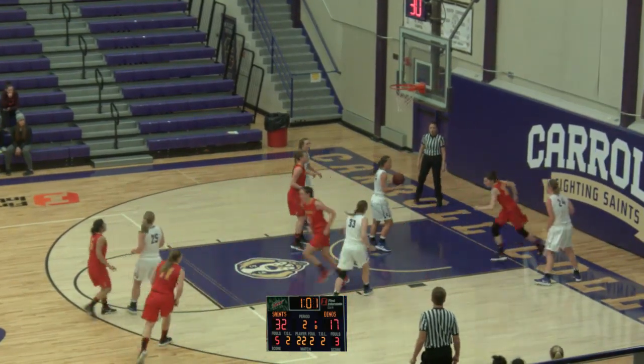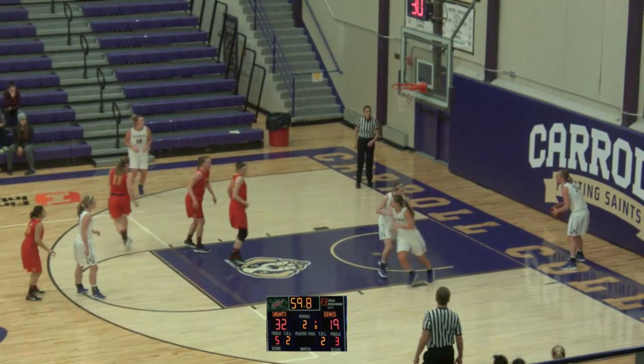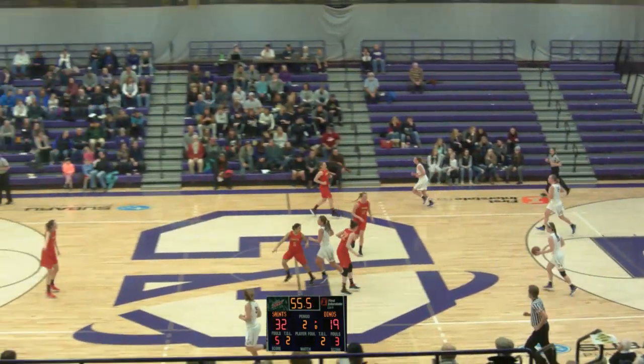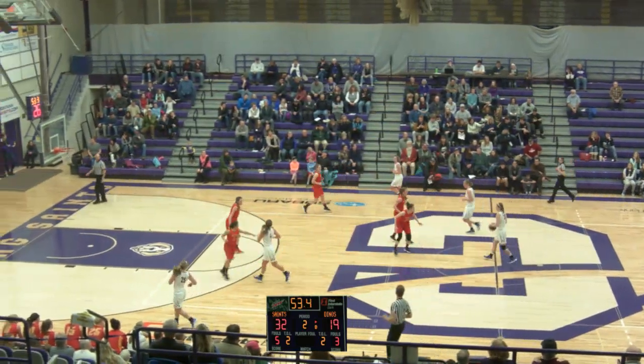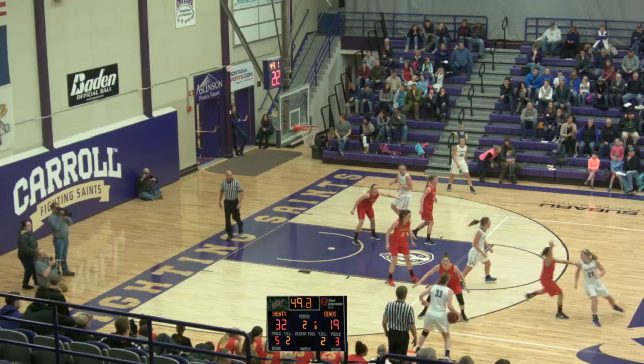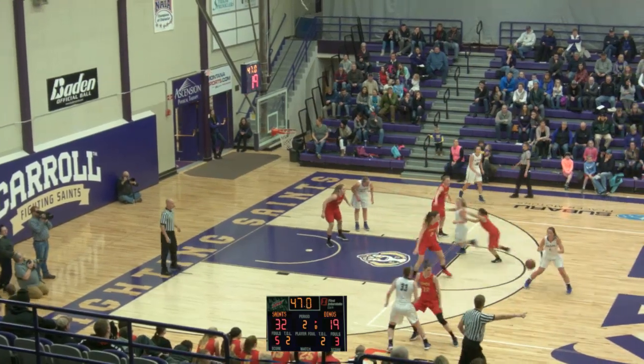It's a left-handed layup on the right-handed side. That was a pretty looking layup. Tough to stop. And that was Hatch with the bucket. Harrington has it at the top of the key. Swings it up to Wagner.